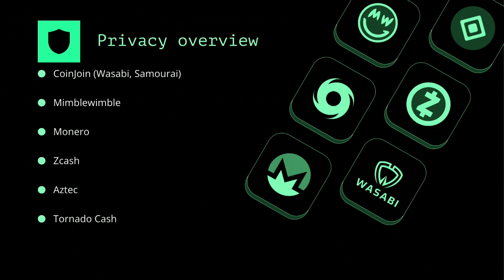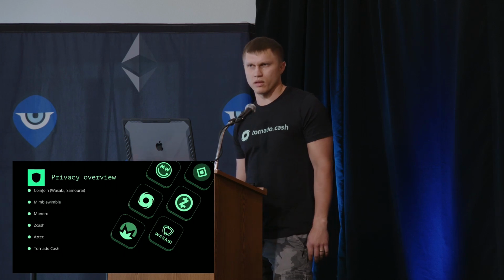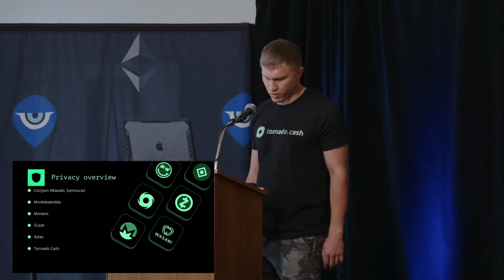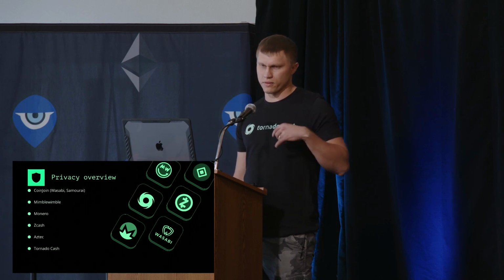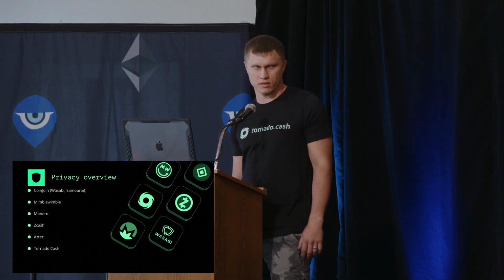The Mimblewimble protocol provides you some confidentiality, which basically doesn't provide full anonymity. It only hides the amounts that you're sending, but it doesn't hide the recipient. Monero is a pretty good, strong privacy protocol on a separate chain. It uses ring signature tech. The way it works, for each input, they give 10 decoy inputs, which are fake. So there could be some mechanism to de-anonymize certain transactions.